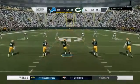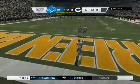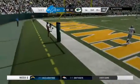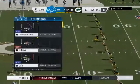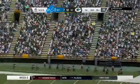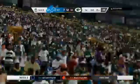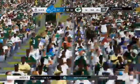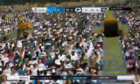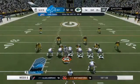They'll get another shot at it now as this one's in the air. And this will not be returnable. It's out of the back of the end zone for a touchback. The Lions offense ready to kick off their next drive.